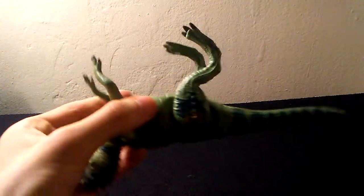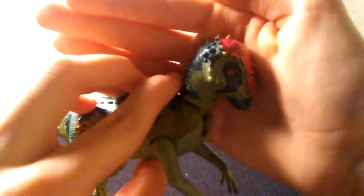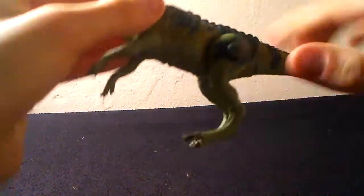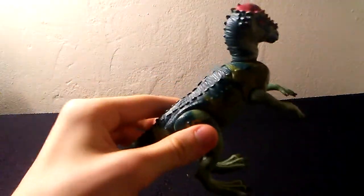Really cool. His detail is very amazing. His colors aren't accurate to the movie, but who cares? It's cool. It's Kenner. You gotta love Kenner. Just, oh, look at that. Look at that amazing sculpt in the eye down there. It's amazing. And his JP mark is JP07.